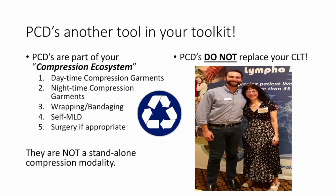Okay, so you may have heard this before. PCDs are really just another tool in your toolkit. I tell all the patients that I have the privilege of working with that it's part of this compression ecosystem, because if this is deemed appropriate for you, perhaps you have a daytime compression garment, which can be broken down into flat knit and circular knit, or perhaps you have a nighttime compression garment like some of the foam chip materials. And depending upon your therapist or your presentation, there are some nighttime foam chip garments that are a great adjunct therapy to pneumatic compression, depending upon which pneumatic compression device you obtain.